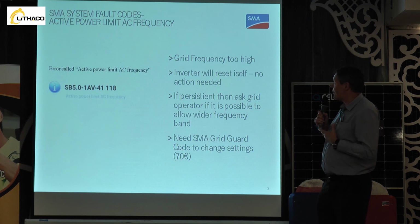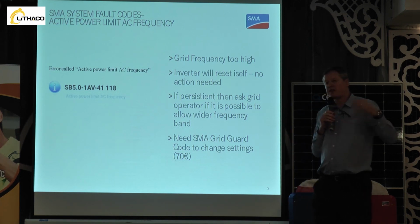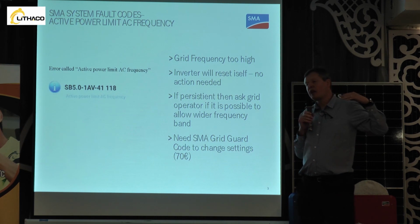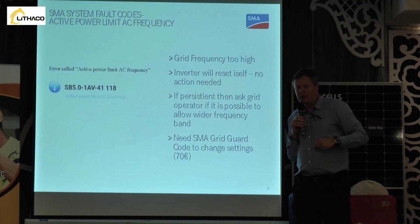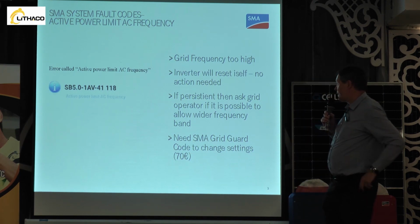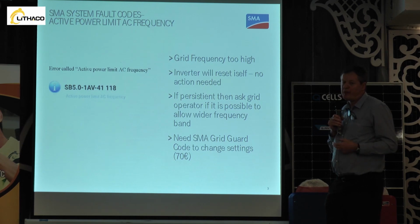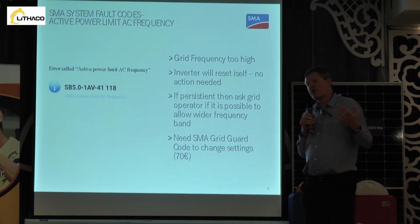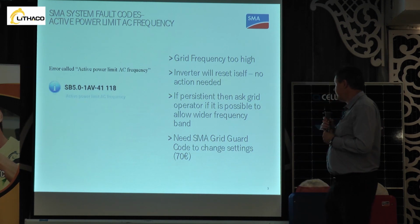So next, okay, so this one is about frequency. So if the load in the network is more than the generation, the frequency of the network can increase. If the frequency of the network increases to a certain level, the inverter will switch off. So again, this is something that you can't do anything about. The inverter will switch on when the frequency returns to normal.